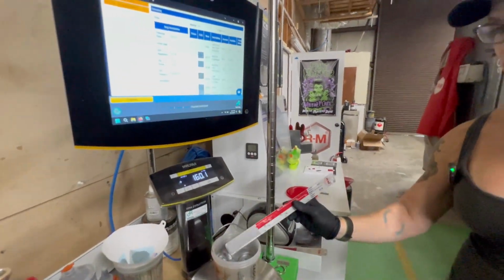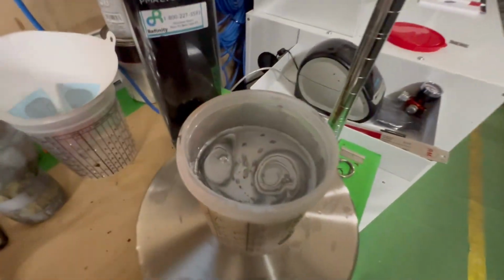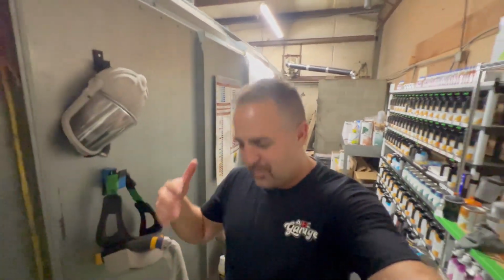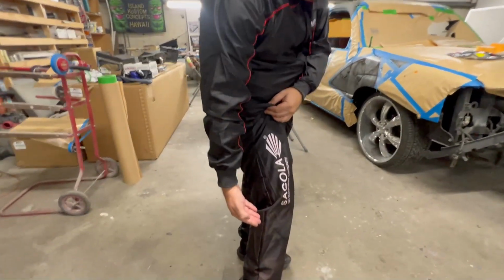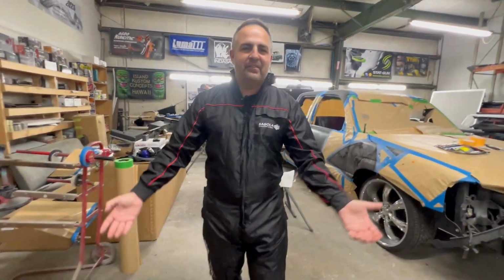I think we're ready. I think this is all crystallized by now. I'm gonna get suited up. I've been waiting all day to get suited up. I've been telling Kat I'm ready. I finally fit into my paint suit. I'm gonna go do that right now. Look at that. Heck yeah. Looking dapper. Even if I don't know what I'm doing, I'm gonna look good while I'm doing it.